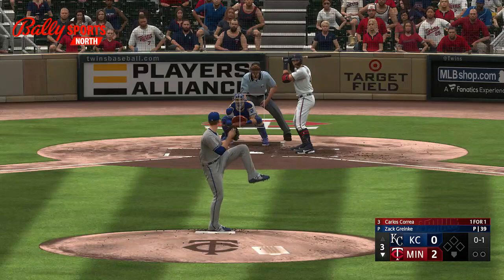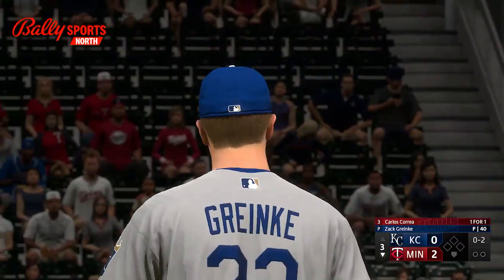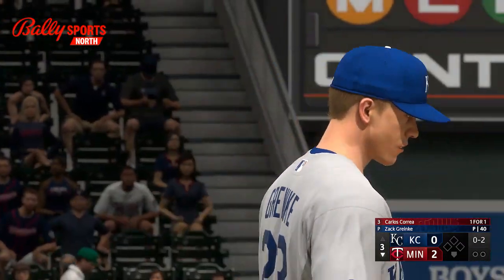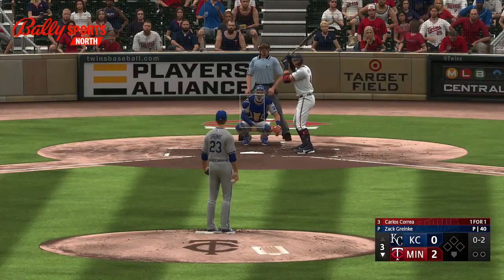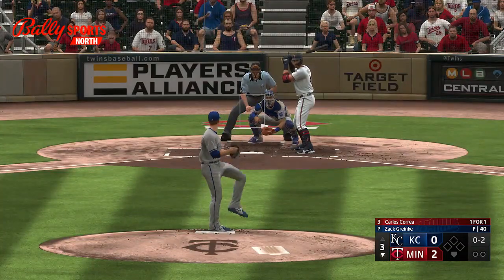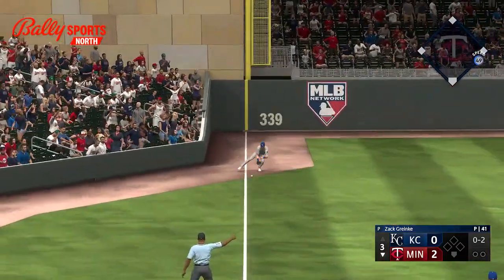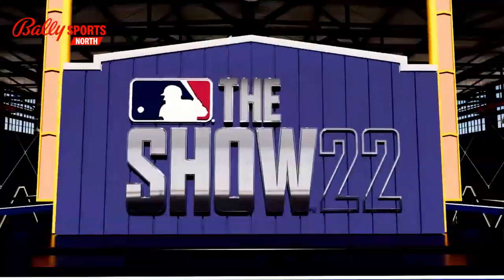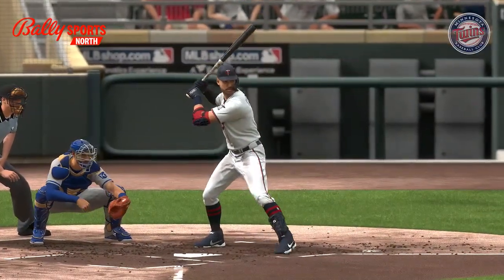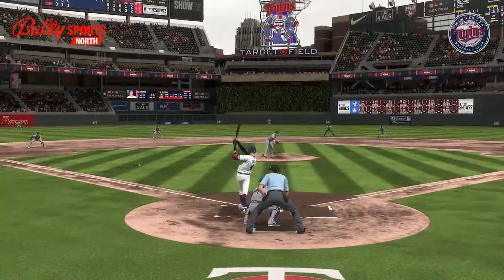Here comes a pitch. Clips the outside corner, 0-2. Love how vocal the umpire is today. No doubt in the hitter's mind, catcher's mind, and even the pitcher's mind as to the conviction in the call. Bounce to the left side, and that one finds its way through. He kind of rolled over on this pitch a little bit, but he got enough behind it to shoot it through for a knock, and you'll take that anytime you can get him to find a hole.